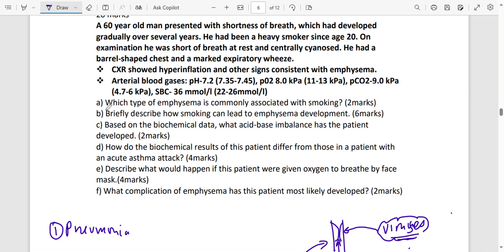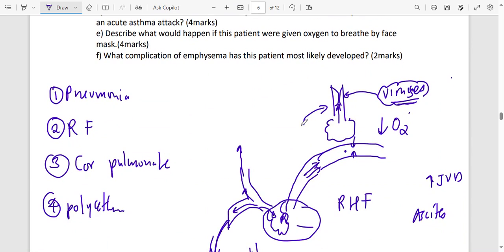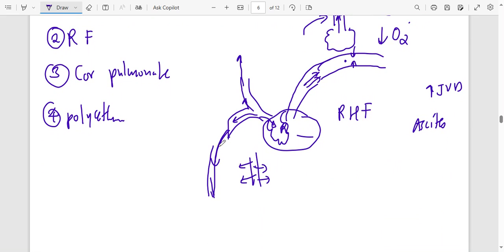So number one, a thing that I have not mentioned here is that in emphysema, we said that the problem is that we are destroying elastic tissue. The destruction of elastic tissue can be because we have got a problem with the protein that is supposed to break down elastase. So either we have got a decrease, right? A decrease in what? Alpha 1 antitrypsin. There is a decrease in that.